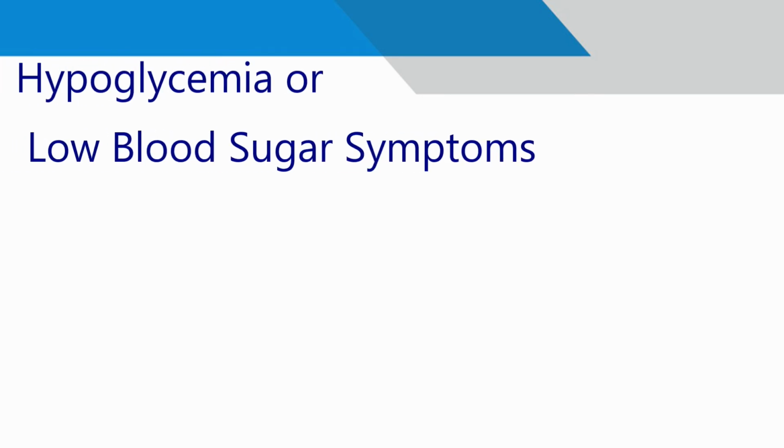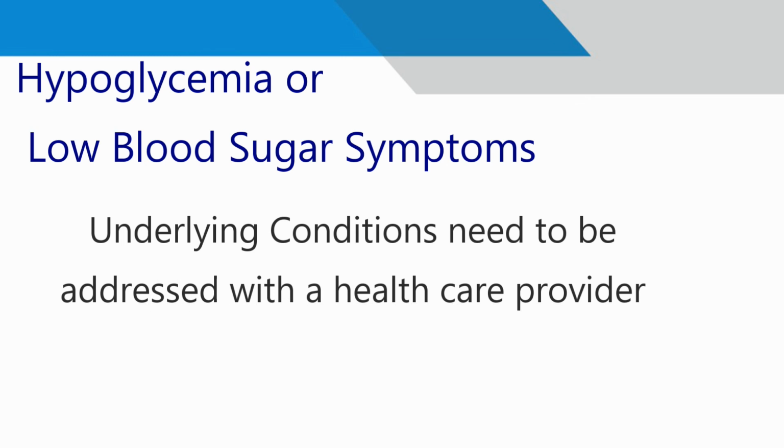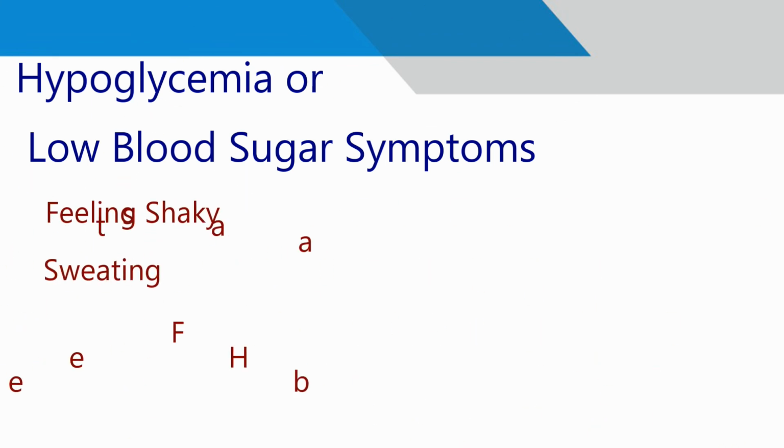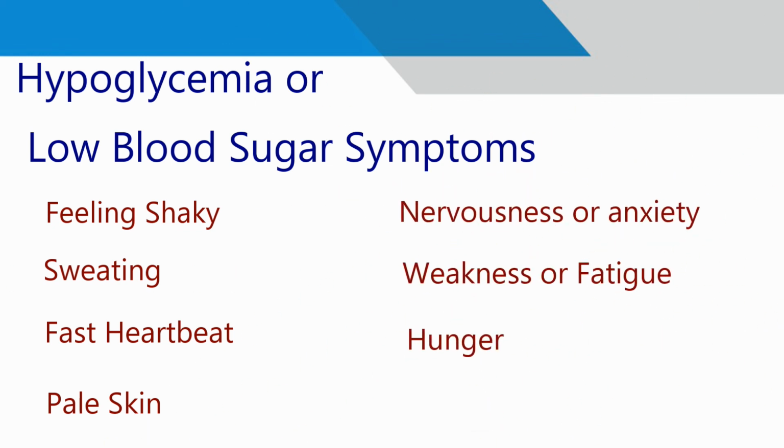Hypoglycemia, or low blood sugar, often comes on quickly, and when symptoms present themselves, there are things you can do to help, but the underlying condition needs to be addressed with a healthcare provider. Symptoms to watch for of low blood sugar may include feeling shaky, sweating, a fast heartbeat, pale skin, nervousness or anxiety, weakness or fatigue, and hunger, to name a few.